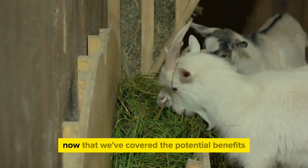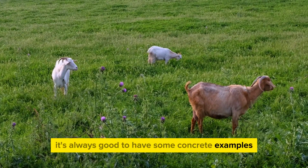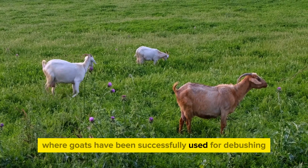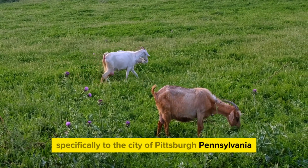forward. Now that we've covered the potential benefits, let's explore how this could work in practice. It's always good to have some concrete examples, so let's look at some case studies where goats have been successfully used for debushing. First, let's travel to the United States, specifically to the city of Pittsburgh, Pennsylvania.